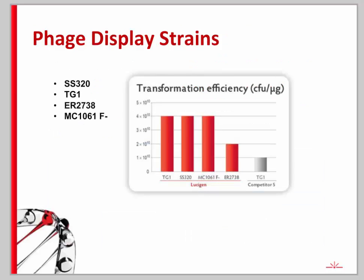Okay, the next category of strains is phage display strains. So in phage display, proteins are fused to a phage coat protein and expressed on the surface of the phage. And sequential rounds of phage infection allow selection for fusion proteins that have desired properties.